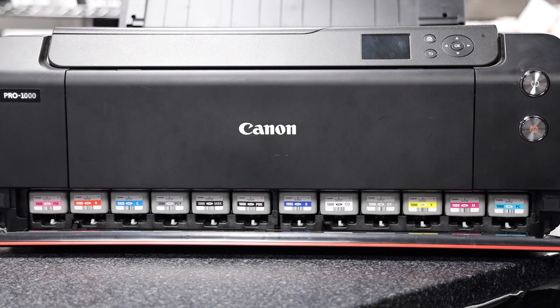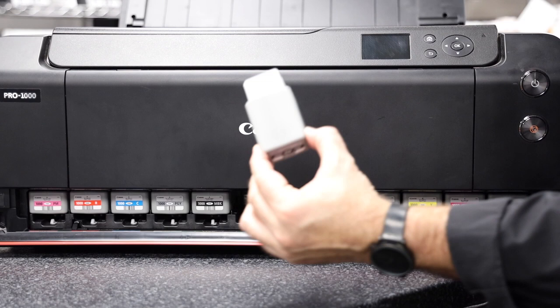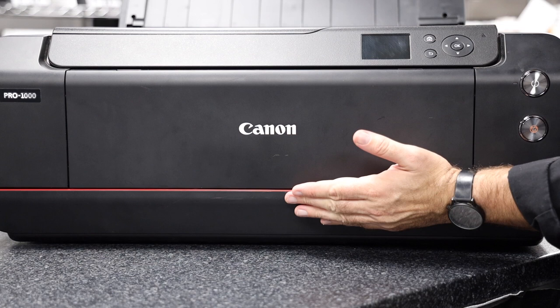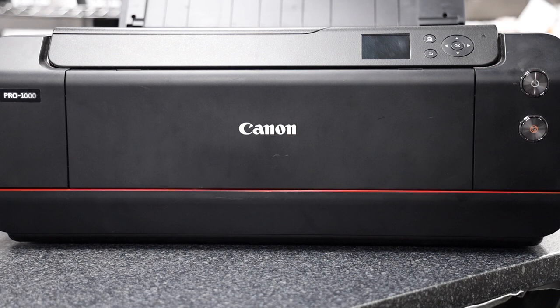So it is a really, really cool feature and a nice feature to have, and it really makes all the difference with raising the traditional look of pigment inks up to a really slick, classy, smooth look and feel for when you're printing on gloss or satin semi-gloss media.